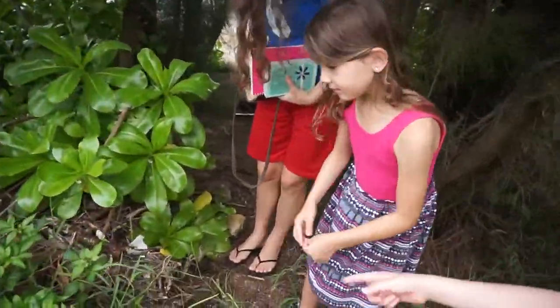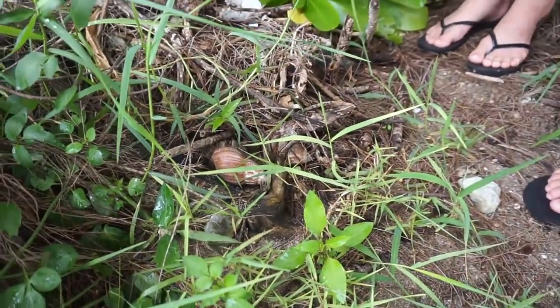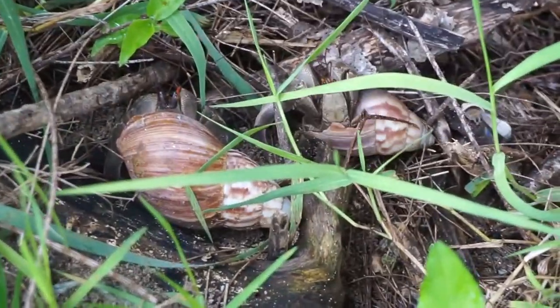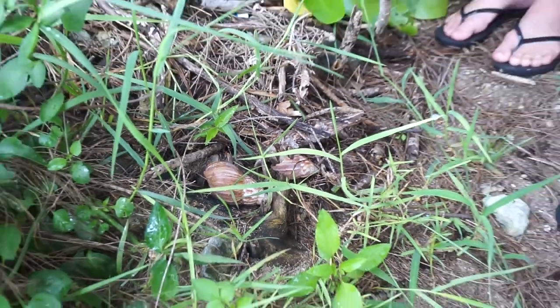Show them. Oh, we got big crabs. They're huge. They're really big. There's a couple big ones. There's two crabs. And there's smaller ones, but those smaller ones are still big. Hermit crabs, our favorite.